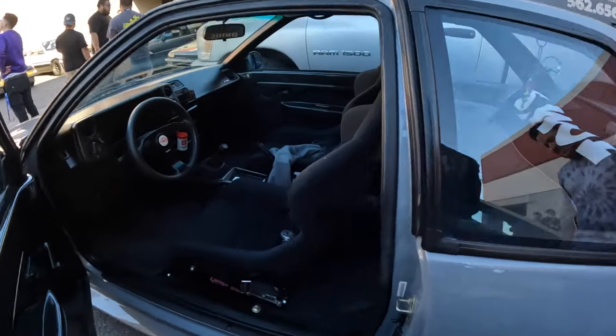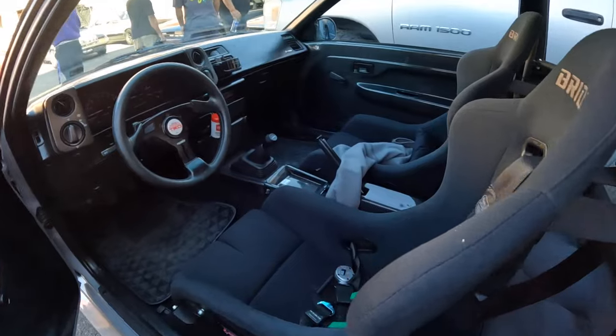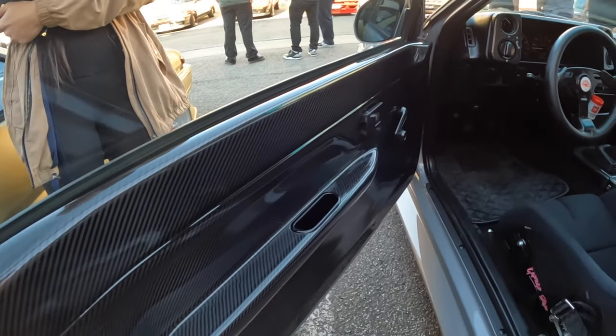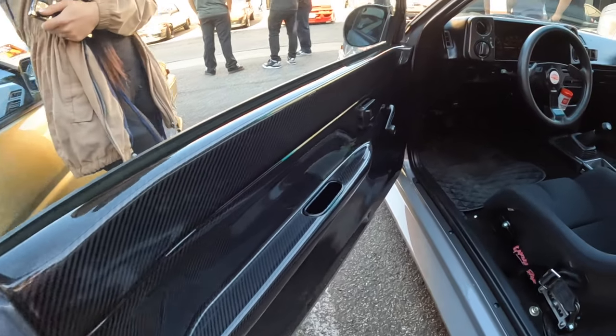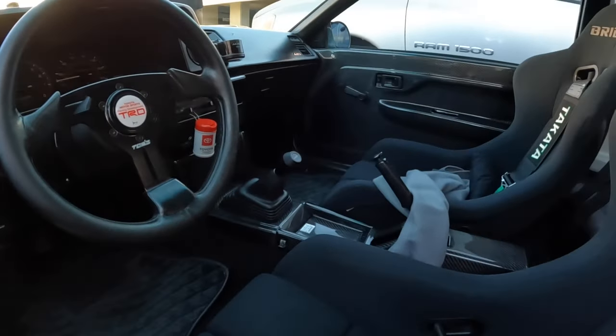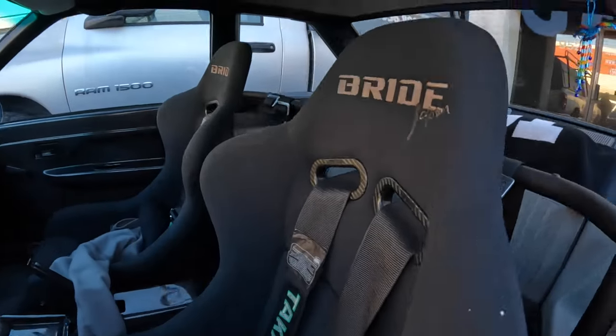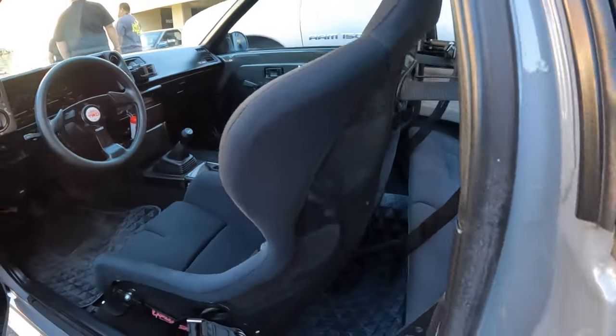What's your name, bro? Byron. Byron? Nice to meet you, Byron. Nice to meet you, man. Yeah, this is Byron's 86, guys. Oh, my name's Neil, by the way. Neil, what's up, man? So his doors are actually custom-made carbon fiber. And apparently they're like the last ones. This is his interior. Super clean. The Bride Japan seats also have a carbon fiber backing.